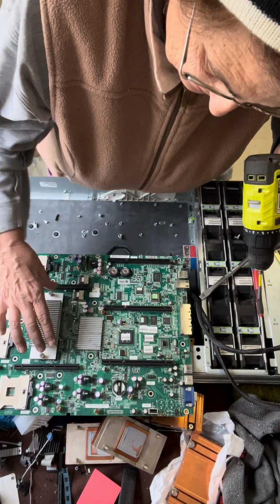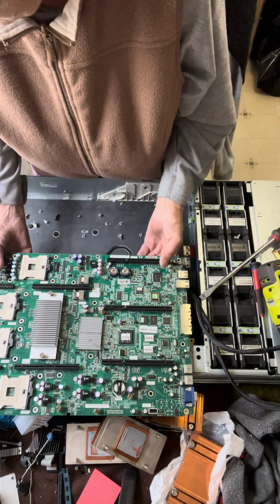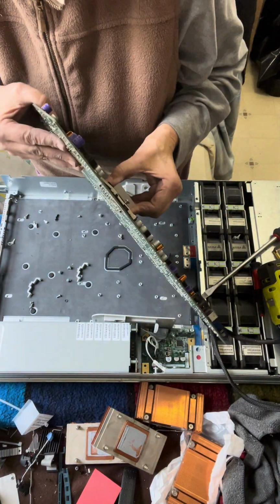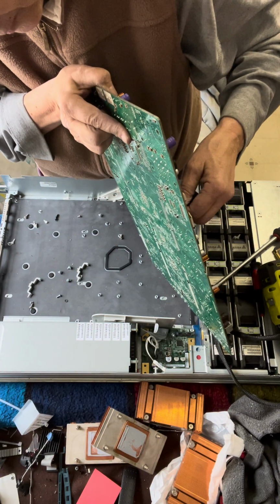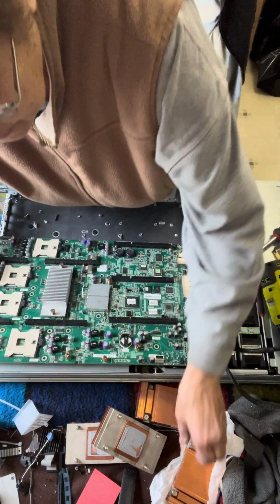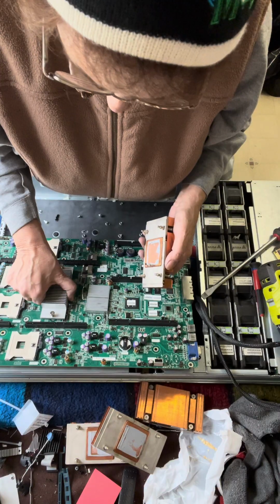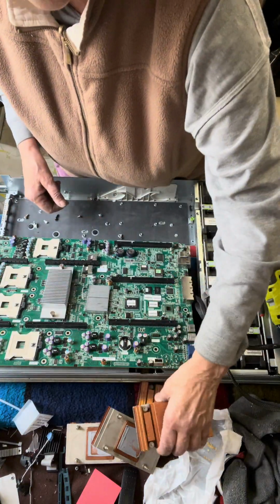I'm still having some trouble with these. There's probably a C-clip on here somewhere, and I don't want to fuss with it right now because I haven't got time. You can see they're sticking through, and I don't know why it doesn't want to come off. There's probably a little C-clip underneath. I'll either leave it because I can't get it off, or I'll take a grinder and just zip that off to clean up the board nicely.